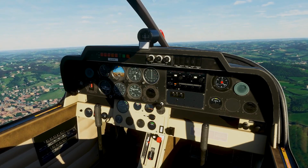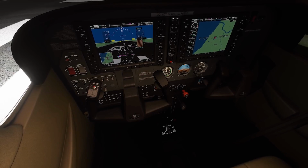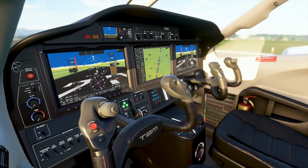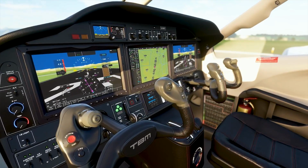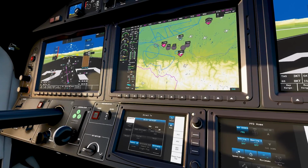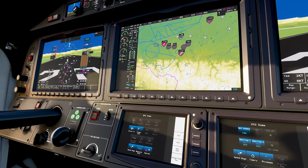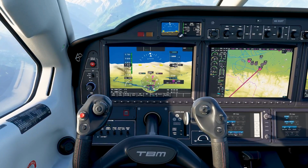So another thing is that touchscreens are simulated and they are interactive. There's contextual cursors and tooltips, which is fantastic if you're brand new to the sim. Fully manual to assisted to fully automatic or skippable checklists. So you can have that whole automated checklist system, or you can just completely turn it off and it won't even be a problem for you at all. You can just do it like you normally do in a sim.